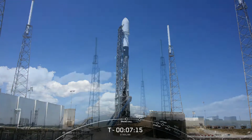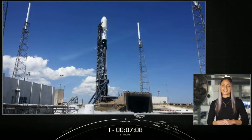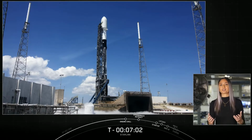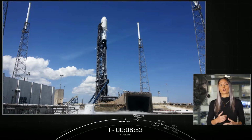Range is still green. Weather is looking great, as you can see on your screen. We got some beautiful blue skies over there in Florida. We have a 90% chance of favorable weather for T0. And all systems continue to be go for liftoff at 12:34 p.m. Eastern Time. If for some reason we don't launch today, we do have a backup opportunity tomorrow at 12:12 p.m. Eastern Time.